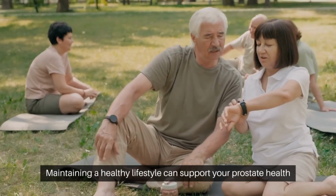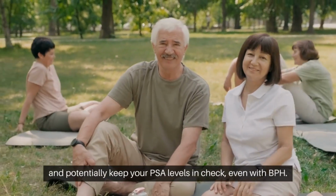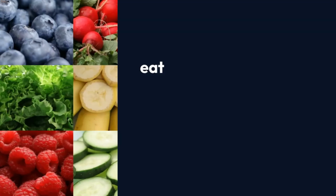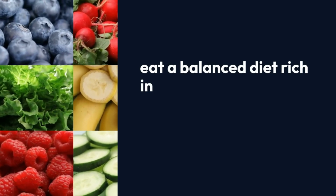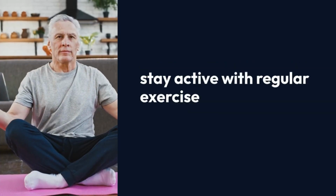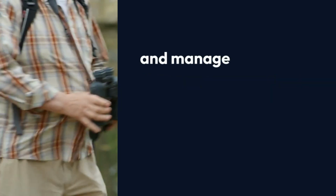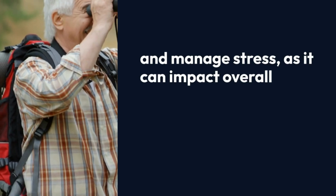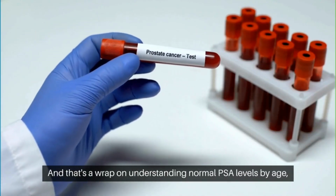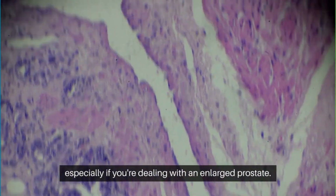Maintaining a healthy lifestyle can support your prostate health and potentially keep your PSA levels in check, even with BPH. Here are some tips. Eat a balanced diet, rich in fruits, vegetables, and healthy fats. Stay active with regular exercise. Avoid smoking and limit alcohol intake. Manage stress, as it can impact overall health, including your prostate. And that's a wrap on understanding normal PSA levels by age, especially if you're dealing with an enlarged prostate.